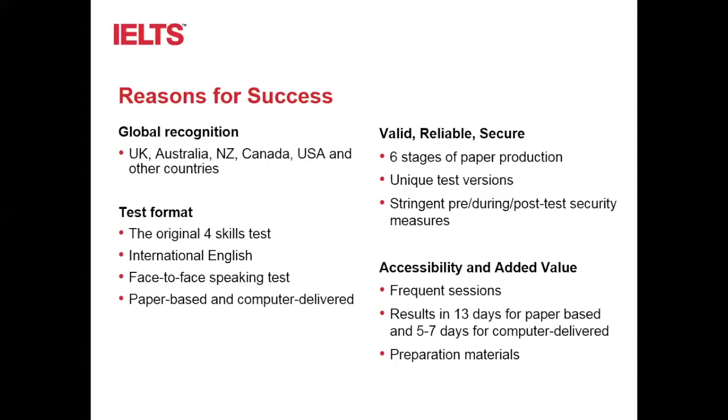Another reason for success is the test accessibility and added value. There are frequent test dates at our centres across the world. Test takers can get their results in 13 days if they do the paper-based version, and between 5 to 7 days if they do the computer delivered version. And they can also ask for the TRF to be sent to organisations. I'll talk about that a little later.